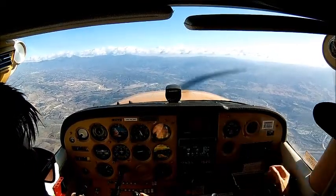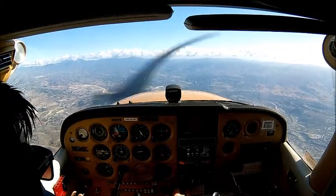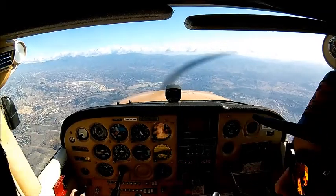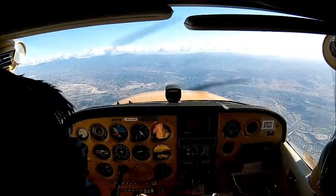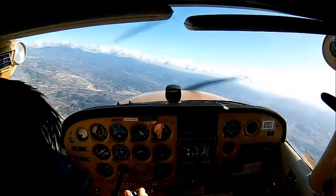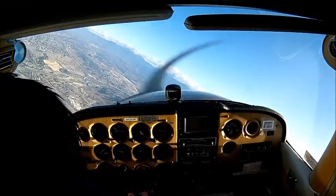Exactly. Departure, November 207 Bravo Zulu. All right, so whenever you're ready, give it a try, and we'll clear left. Looks good. Clear left, clear right. Looks good. Clear right. Cool. All right, so you're at 3,400. Just maintain that.